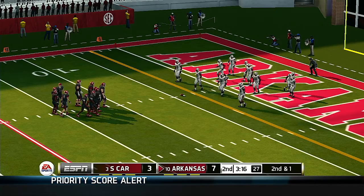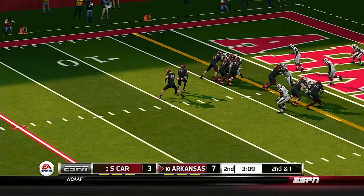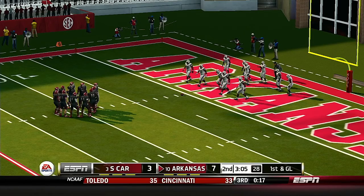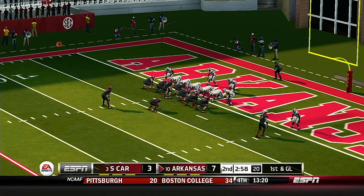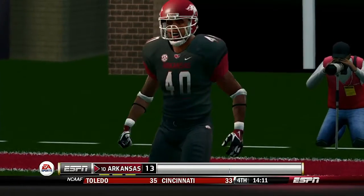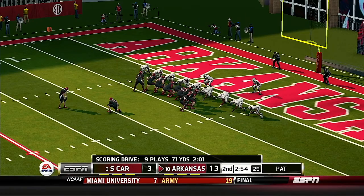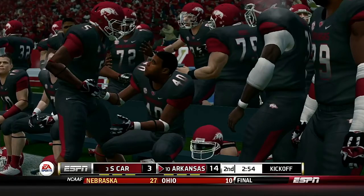And this play is number 8 on the drive. Nice run up the middle. That makes it first and goal. It's first down, and they'll be looking for 6 points here. Watch out for a pass play when you're in a goal line D. Touchdown, Arkansas! Tacks on the extra point. A 9-play, 74-yard drive, and they get it in for 7.